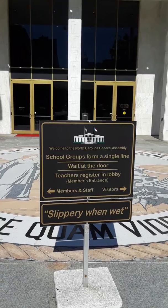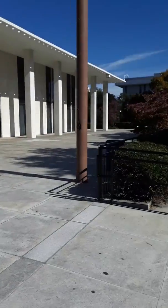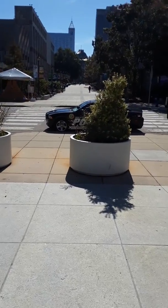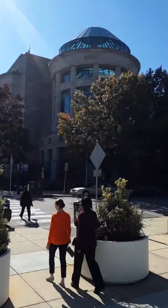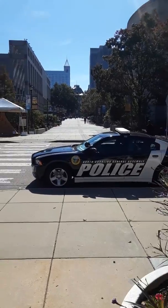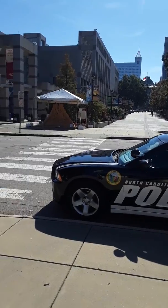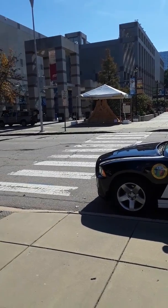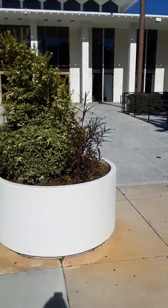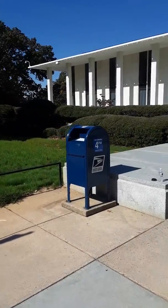Anyways, there are other administration buildings here as well. And that's the museum again. There apparently was somebody who did some sand art over there. Legislative building. So if you need to drop your mail off, drop it off by 4.